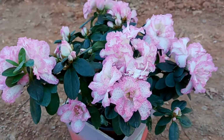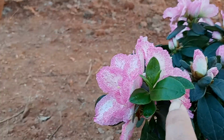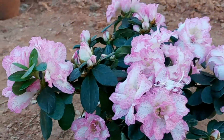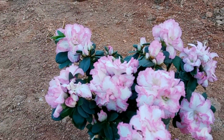But aren't they beautiful, you guys? So this is a beautiful grouping, and I can't wait. This is new growth on this plant, so I know it's doing well. They did a really good job in the shop. And it is really the only thing that's in bloom right now.